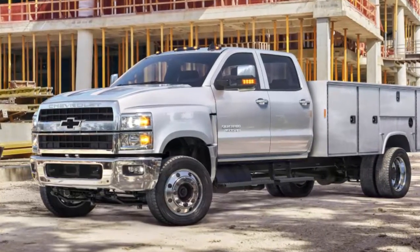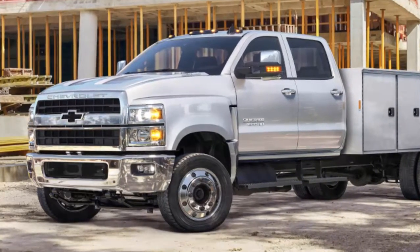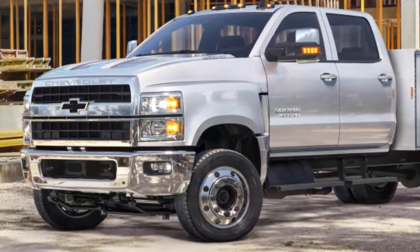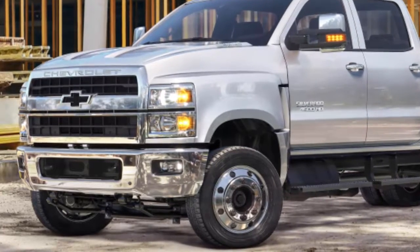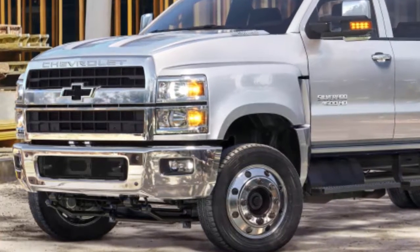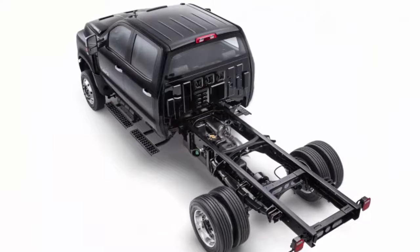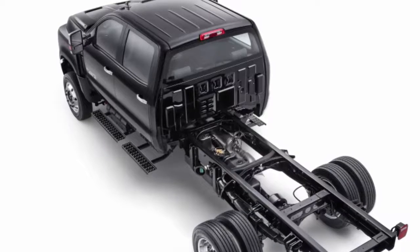Under the truck's huge tilting hood is a 6.6-liter Duramax turbocharged diesel V8. It makes 350 horsepower and 700 pound-feet of torque. Interestingly, this is less power and torque than the 6.6-liter Duramax produces in the 2500 and 3500 models. That engine makes 445 horsepower and 910 pound-feet of torque. But hey, the 4500 HD and up models aren't built for drag racing. The supersized Silverados all use an Allison automatic transmission with available power takeoff.